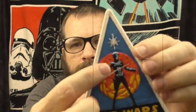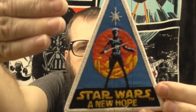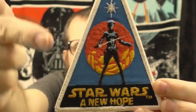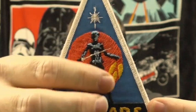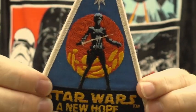I want to share this really cool patch that I got from the fan club. It's Star Wars, A New Hope. Look how very colorful that is. Love the, what do you call it, is it called embroidery? But it's very colorful with the planet in the back, and I'm sure that's got to be Luke Skywalker right there. Look at that. That looks fantastic. It's gorgeous. Gorgeous coloring there. That's awesome. Just wanted to share that. Getting more stuff.